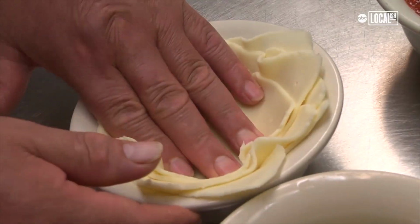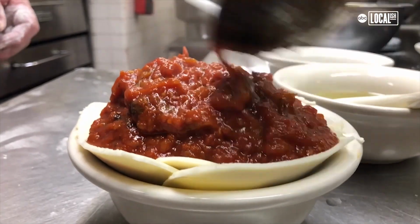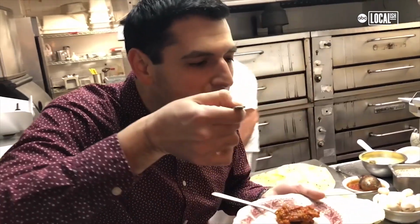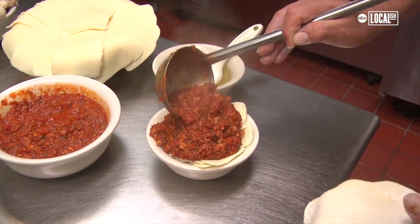We start out with a brick cheese, and then we add whole fresh mushrooms, and then we put in our homemade sauce. We have a meat sauce and a vegetarian sauce. The meat sauce has a lean ground pork sausage in it that we make ourselves. It's our own recipe. Onions, green peppers, tomatoes, garlic.